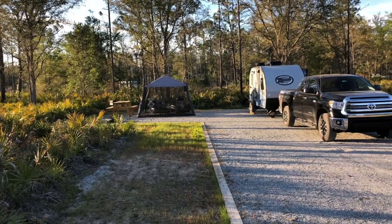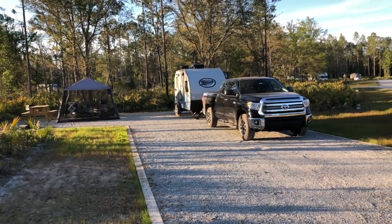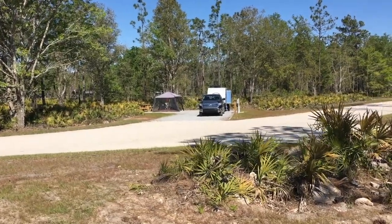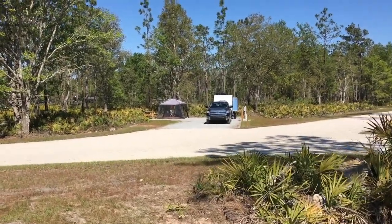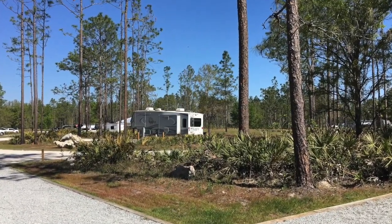They're large gravel sites, they're level. Remember, these are pretty much brand new. They built them really big, so even large rigs look fairly small in many of these sites. So the campsite quality is nice. There's a ton of space between campsites, which is fantastic if you like privacy. And so that's something to be aware of, the privacy and the grade.